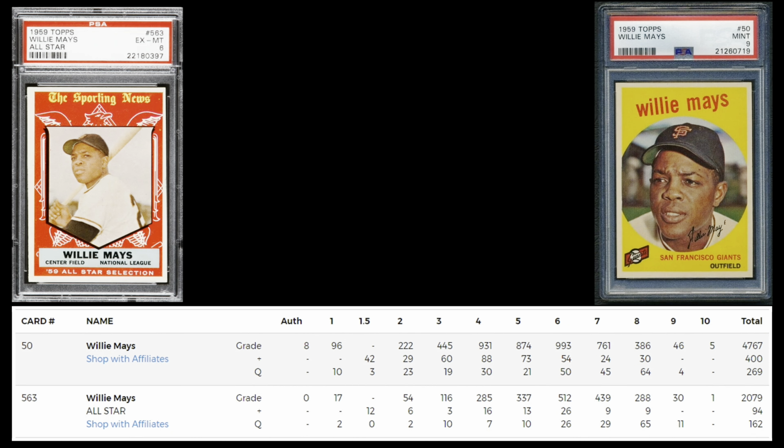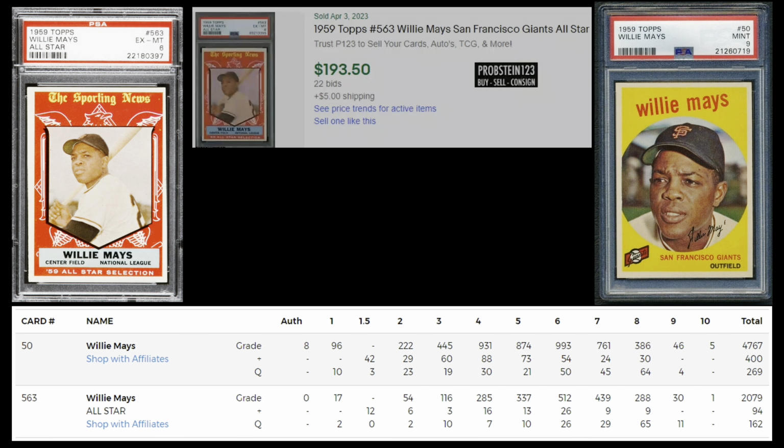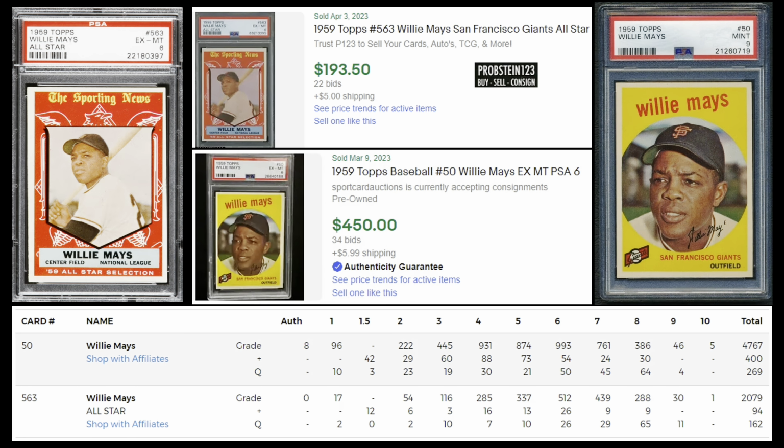All right, how about the Willie Mays in the 59 All-Star? Now, 2,000 of the All-Stars have been graded by PSA versus the regular, it's almost 5,000. So again, more than double. But the 59 All-Star last sold in a 6 for $193. And the base last sold for $450. So even though there are more than twice as many of the base, it's selling for twice as much.